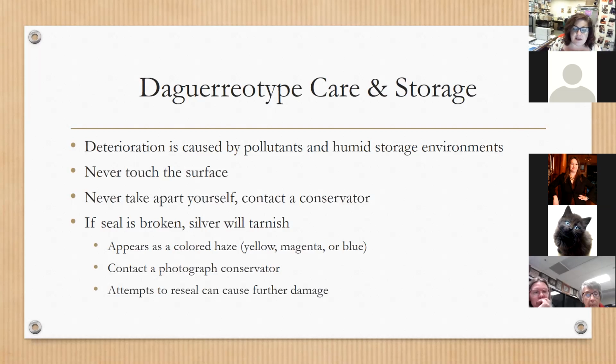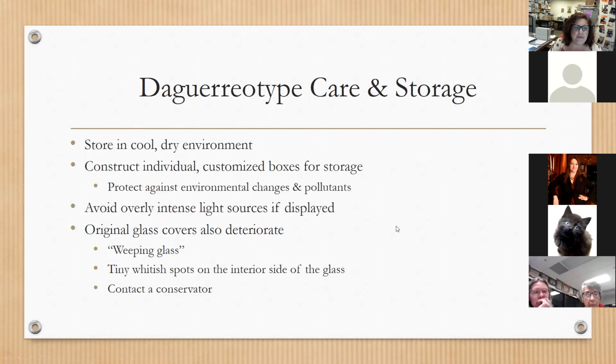Never, never touch the surface of the daguerreotype. Never take it apart yourself. Reach out to a conservator for help. Like I said, I've worked with photographs for almost 22 years and have never taken a daguerreotype apart. If the seal is broken, it will tarnish. It'll cause that colored haze that you saw there. You can contact a conservator to see if they can help reseal it.